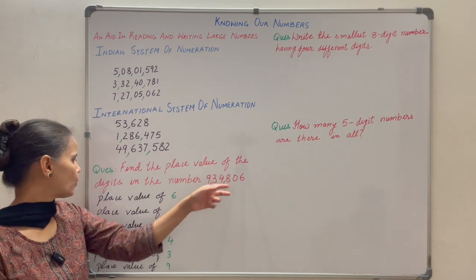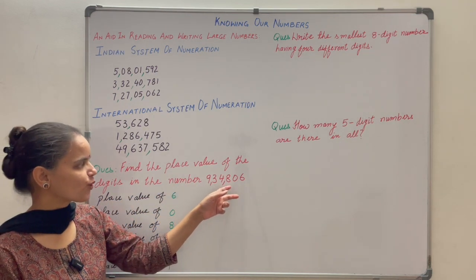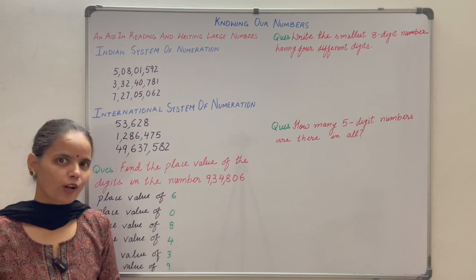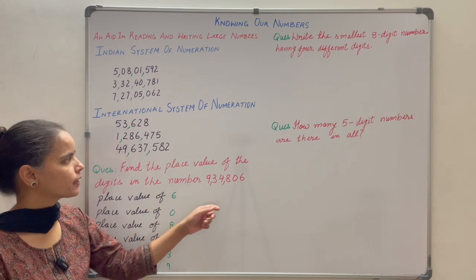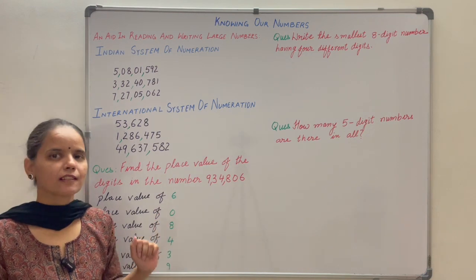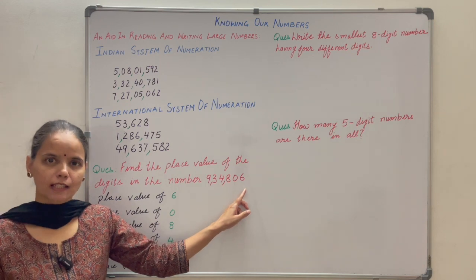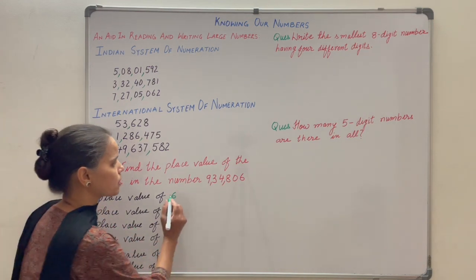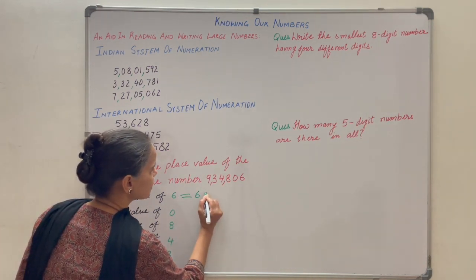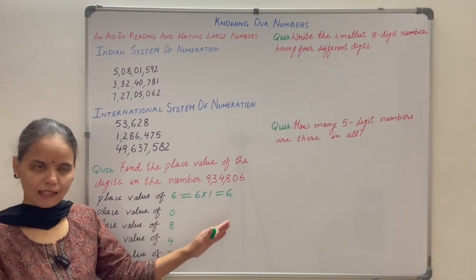Let us take one question. Find the place value of the digits in the number 9,34,806. So what you have to do in this question? You have to find out the place value of each of these digits given in this number. So let us first find out the place value of 6. 6 is in 1's place. So what is the place value of 6? 6 into 1, that is 6. So the place value of 6 is 6.